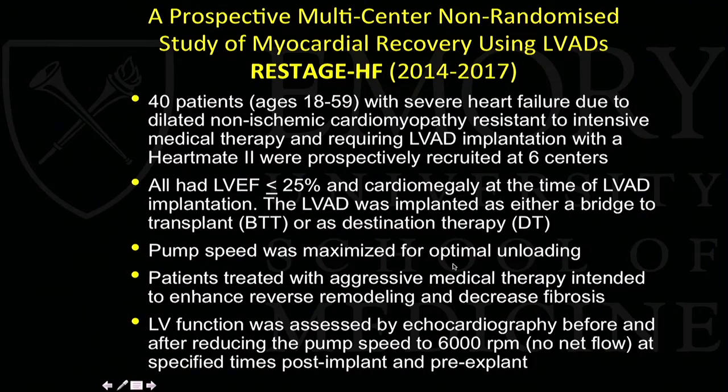Pump speed was maximized. It included a protocolized pump speed optimization based on optimal unloading with echo guidance. It also treated aggressively with medical therapy at high or higher doses than we usually use for preventing progression of heart failure in our patients. And LV function was assessed in a protocol-driven echocardiogram-based series of assessments, both before implant, before explant, and after explant.